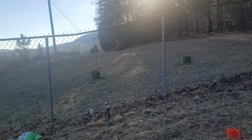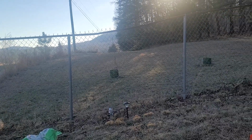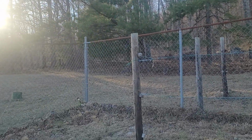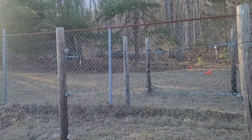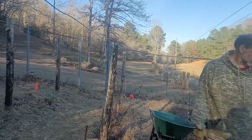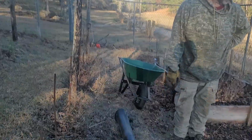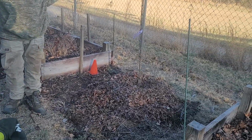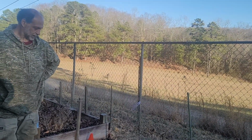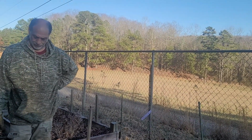If you're new to the channel, this is our property here in central Alabama, and we've got a little under 2 acres, I think. So that's the woods and the house up here, and we're actually right now in the garden. And we're always looking for ways to utilize the earth and the natural materials for gardening.